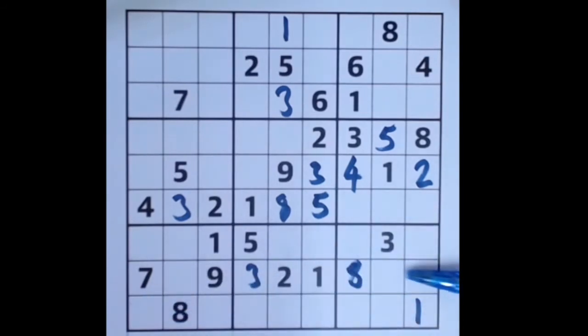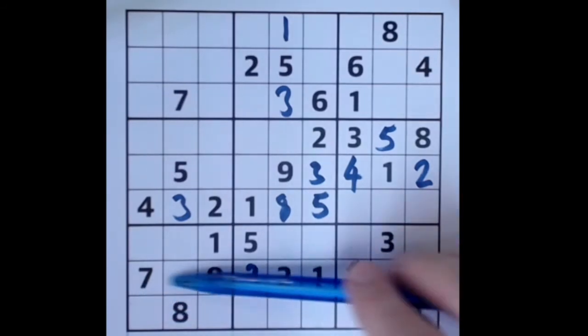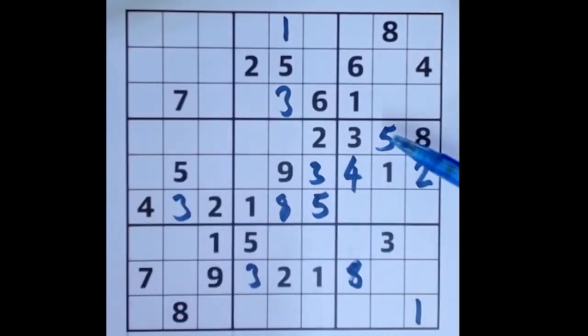We are missing a number 5 in this row, but 5 blocks here, 5 blocks here, and so 5 will have to appear here, like so. What are the missing numbers? 1, 2, 3, 4 is missing, and 4 and 6. Do we have any intersecting 4s and 6s? Nope. So we'll just leave that for now.